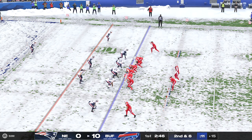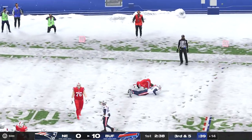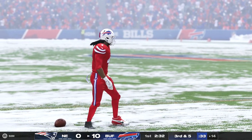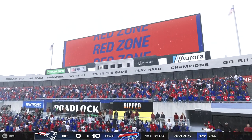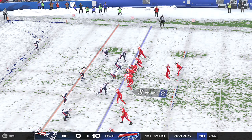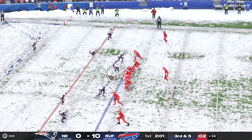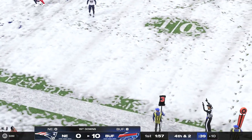Here's second and six. On the handoff, this is Cook. And he's bottled up after a gain of a yard. Third and five. Now it's Allen. That's taken in by Shakir.